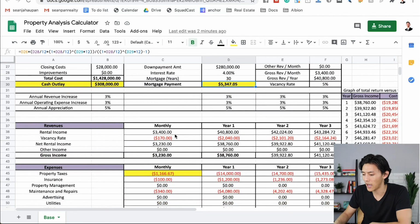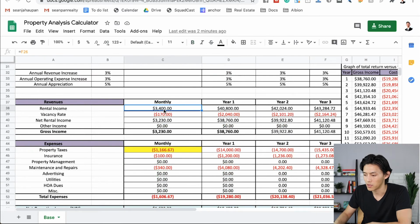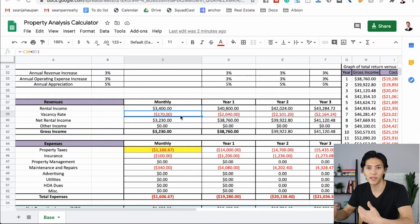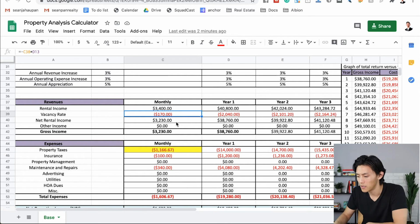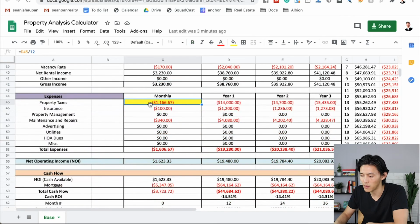And you're going to see how the things break down. So on a revenue scale, you're going to get $3,400 a month, but your vacancy is going to be $170. That's that 5% little buffer we put down in case you have a vacancy for a little bit. So overall, you're going to be making $3,230 every single month. Your property taxes are going to be about $1,166 every single month. It's basically $14,000 for the year.